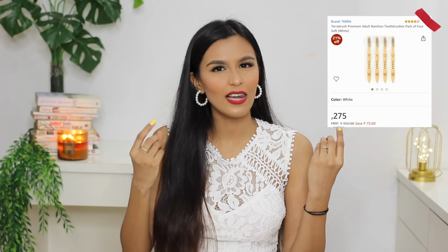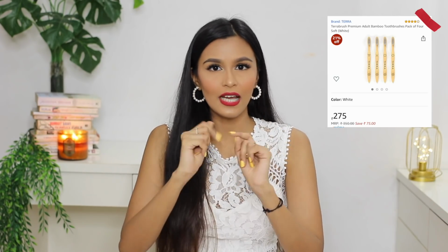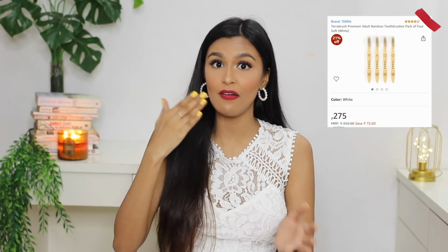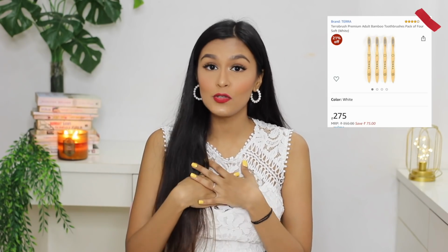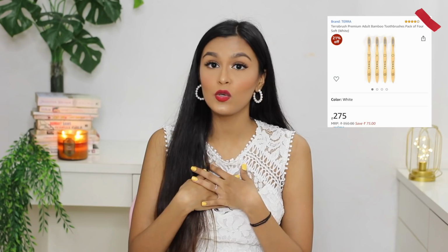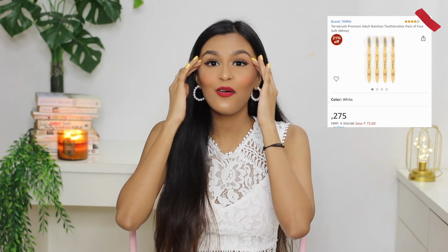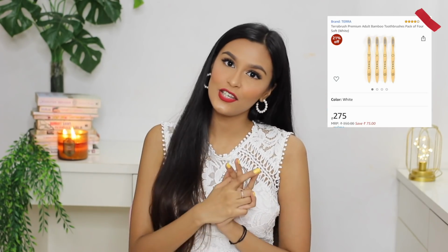If you think of it, a toothbrush might seem so irrelevant to you, but think of it again, you probably switch out your toothbrush every 2 to 3 months. So probably you're using at least 4 toothbrushes every single year. So in my lifetime so far, and I'm only 23, I've used close to 100 plastic toothbrushes. How crazy is that? Why not just switch to something that is going to be easily degradable? So I think it's a great switch. It's a very easy switch also.